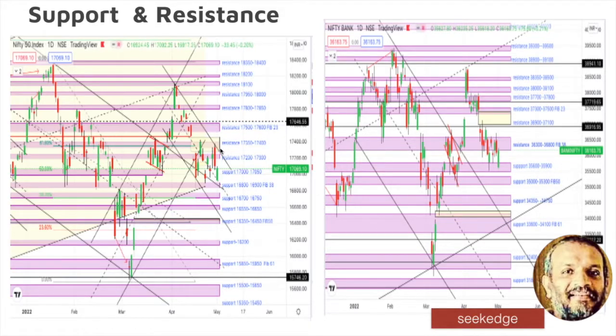Similarly, the gap resistance is also interesting in Nifty. So any close above this 17,400 is also crucial. 17,500 also is crucial because it's another major resistance. And if that gap is cleared, then you have the 37,700, 37,800 zone and the 38,000 zone, right? Then 38,500 zones and 39,400. So those are the crucial levels on the upside.